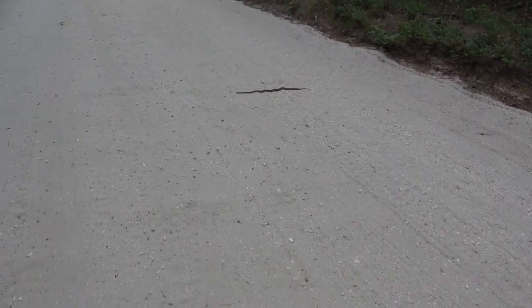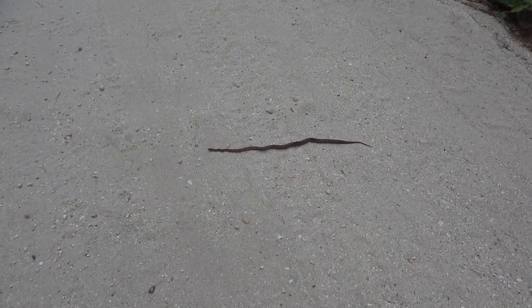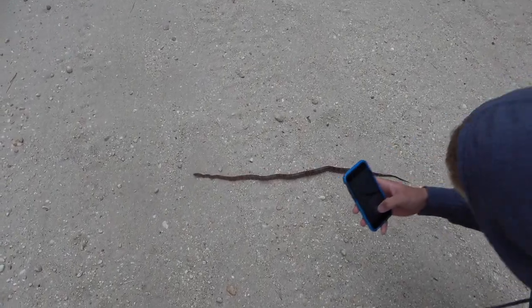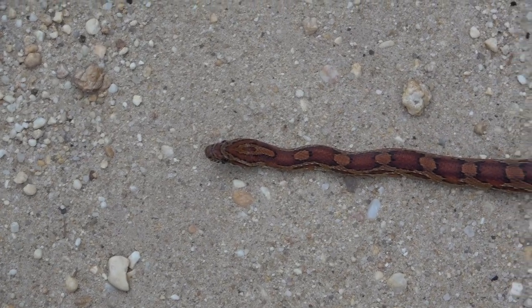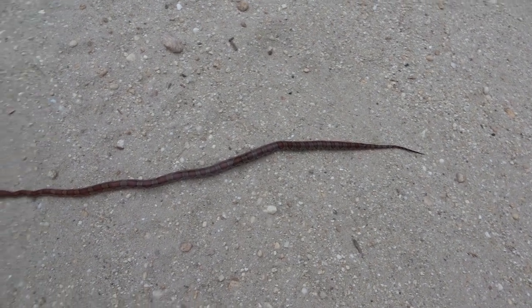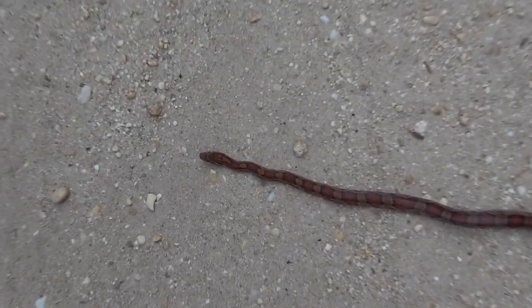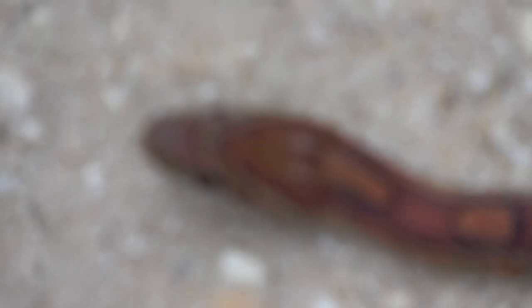All right, so this is kind of random, but we just day cruised a corn snake on a sand road on our way to go look for other stuff. Look at that. New Jersey State Endangered Species right here. This is great redemption after seeing that roadkill one last week. That poor one that was dying.